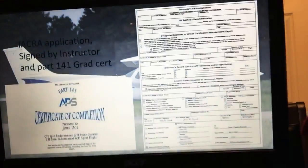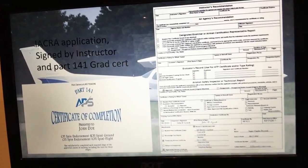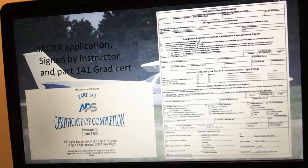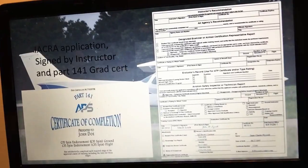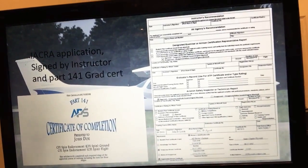So these are some examples. Not everyone's graduation certificate is going to look the same. Mine was pretty plain. Hopefully some people get a really nice one with some good pictures so they can actually hang it in their house and look nice.